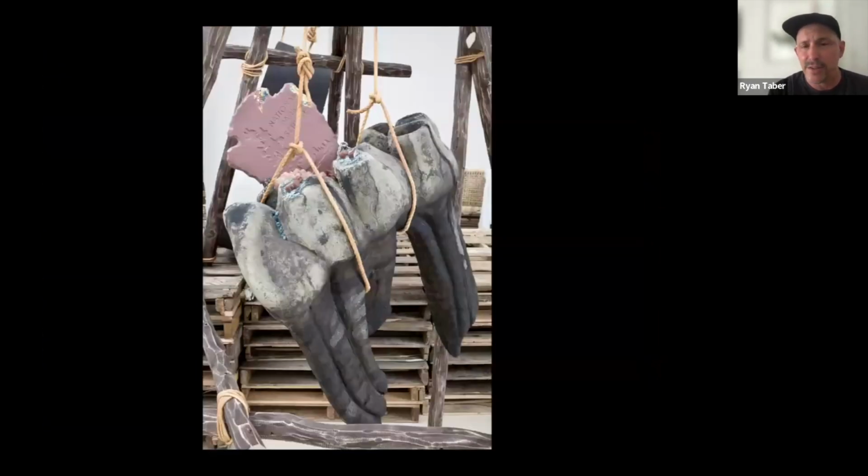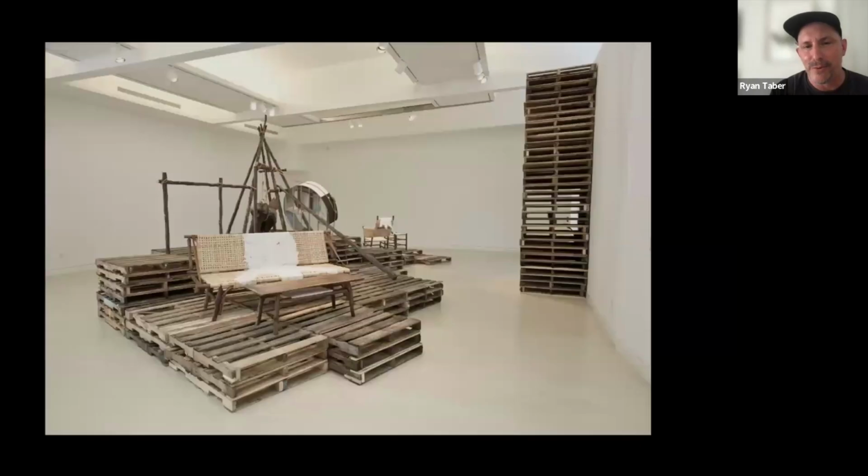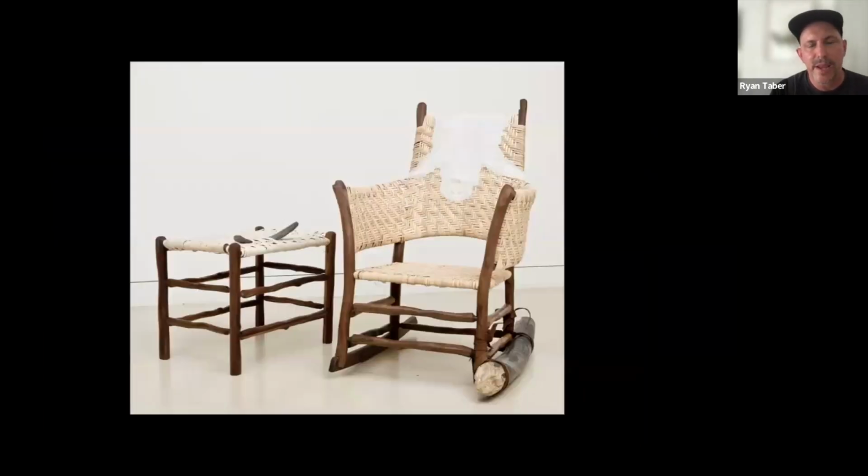There's a giant mastodon tooth referencing the diluvialist belief in the giant of Claverick. Again, there's too much information to really get through in this talk. But all of this sort of informs aesthetic decisions that are made. And in the end result, I wind up with these assemblages.